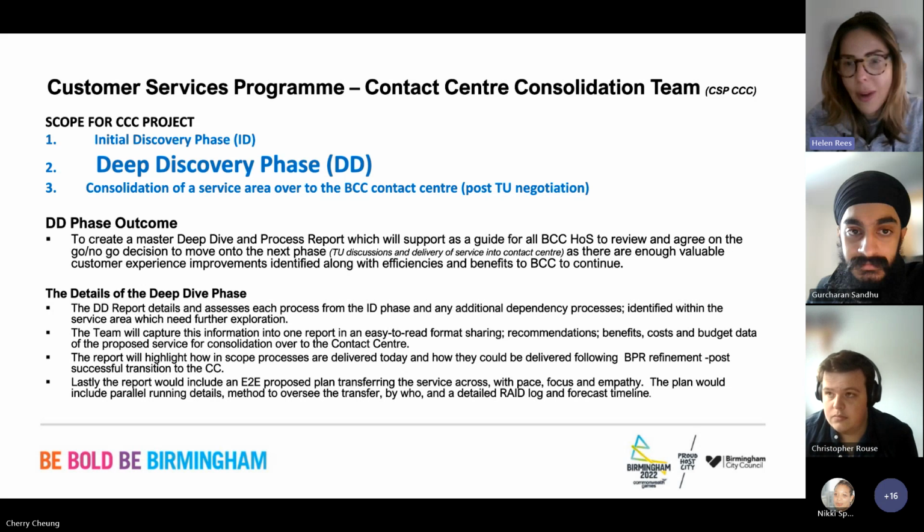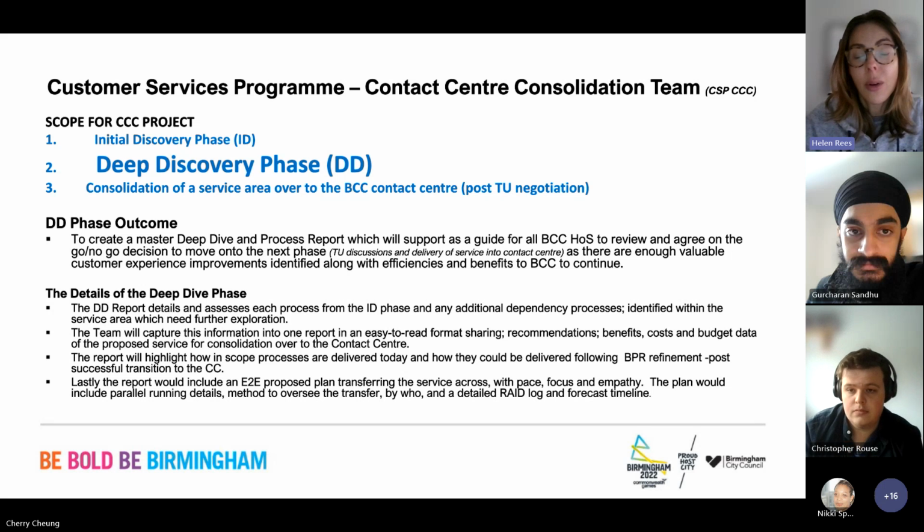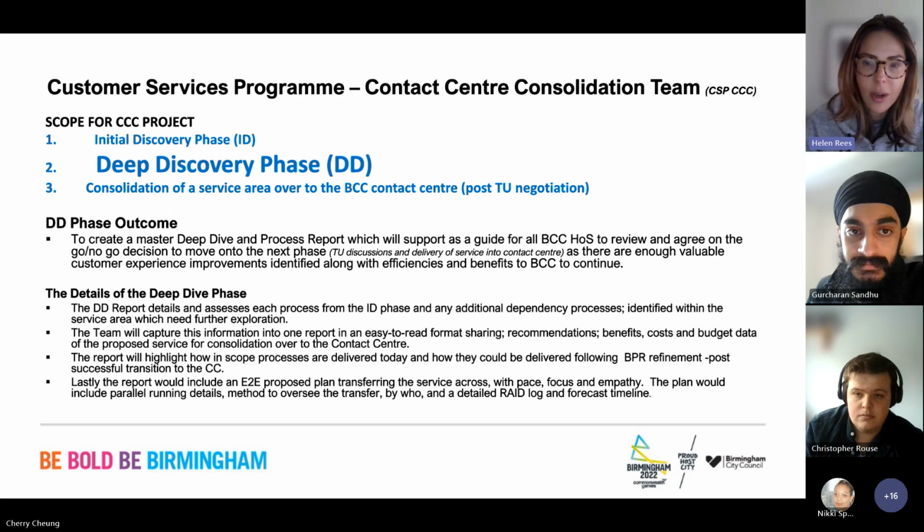The mad factor around consolidation is there's possibly over 1,000 phone lines advertised on Birmingham City Council's website, and each of them has a phone number, which technically means they probably have a person or a satellite contact centre working behind them.